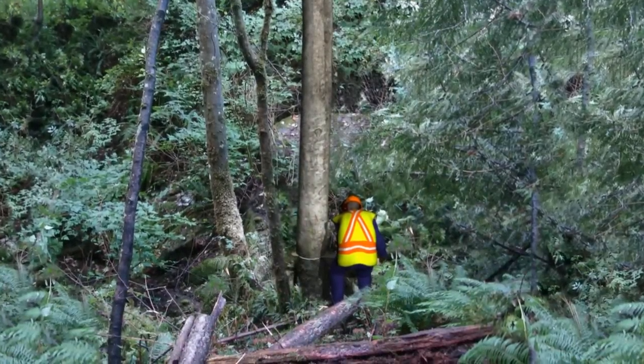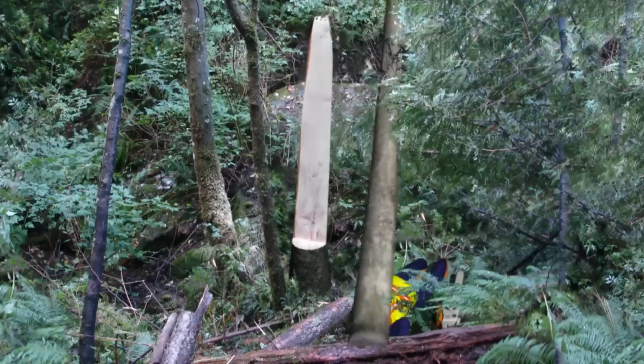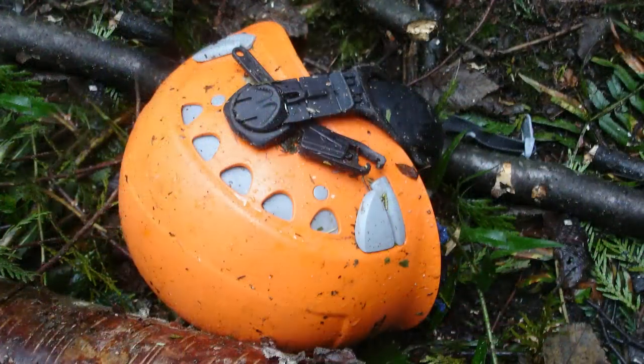With no escape route, Worker 1 performed the back cut. The alder barberchaired, kicked back, and then fell onto the worker. Worker 2 discovered Worker 1 under the fallen alder. Attempts to resuscitate Worker 1 failed.